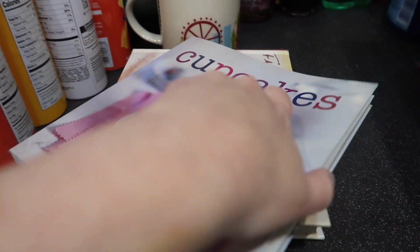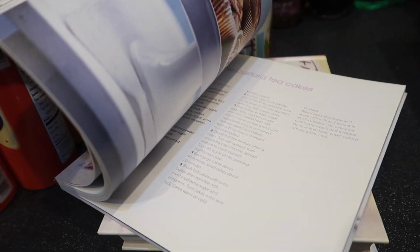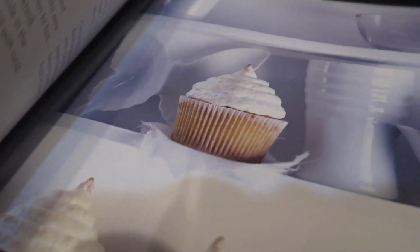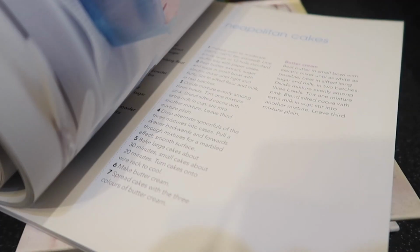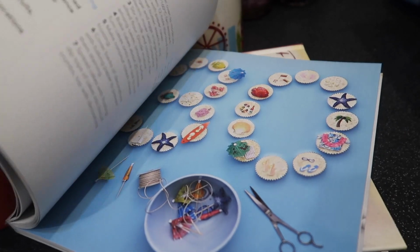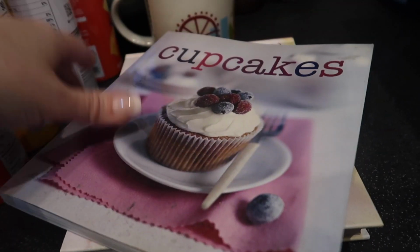Cupcakes. I used to make loads and loads of fancy cupcakes when the kids were little. I would box them all up, take them into the class. Whenever we went to friends, I was the one that made the fancy cupcakes. I would order really fancy cases, and I made beautiful cupcakes all the time. That was before Pinterest, and now I would just go to Pinterest. I think that can go on the donate pile.